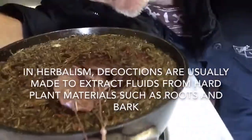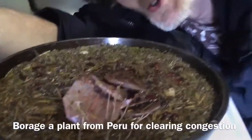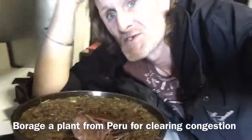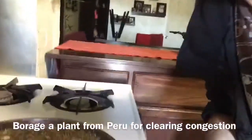Now let's think, what do we put in the tea? Well, we have something called borage, which I believe is from Peru. It is an herb from Peru that is used to clear out the respiratory system and comfort discomfort through seasonal flu and whatever, which I'm suffering from. Flu on top of fungal, Morgellons, whatever.